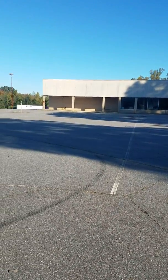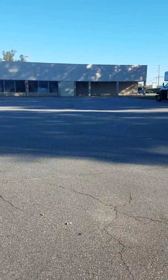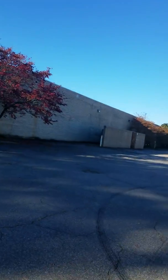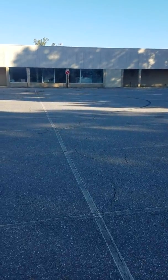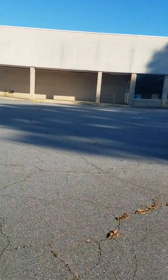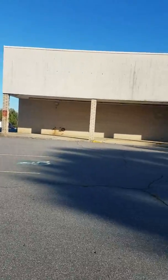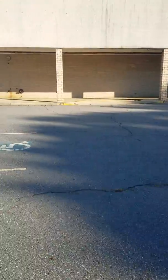Now, our first stop that you see right after the Statesville Mall is this abandoned plaza, and it's actually right behind the mall. But this used to be a grocery store, and as this was right behind the mall, and as this was a grocery store, this used to be really popular and really convenient. But this was a grocery store, I believe.